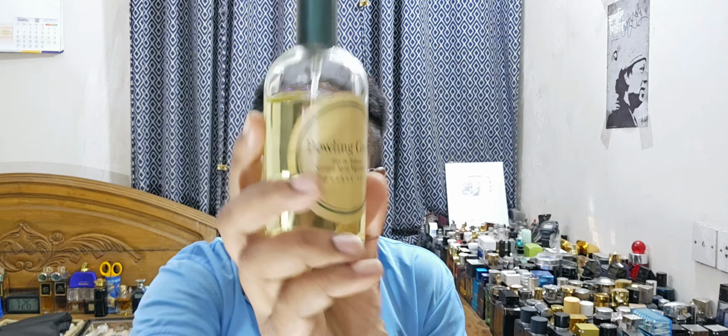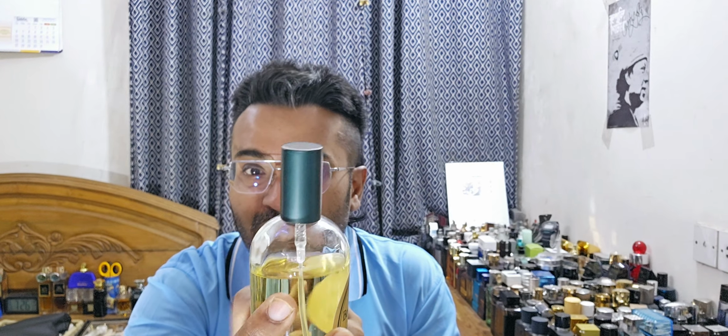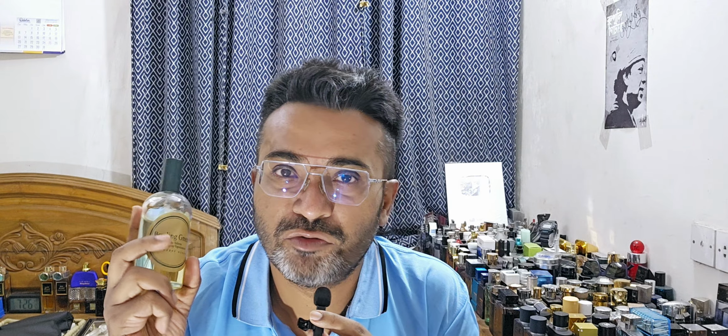The next one we're going to go to is a classic. It's very hard to find nowadays and prices are skyrocketing. This is called Bowling Green by Geoffrey Beene. When I say prices are skyrocketing, I'm referring to our Bangladesh condition. I used to find this everywhere. All the shops used to have this, like Bogart fragrances. These were available everywhere, and used to be very cheap, and came in very nice packaging.